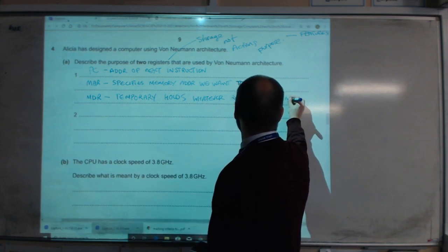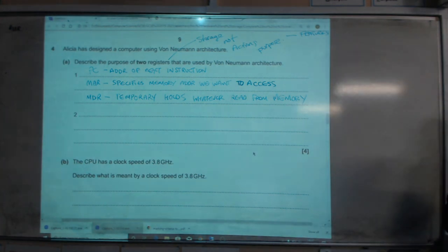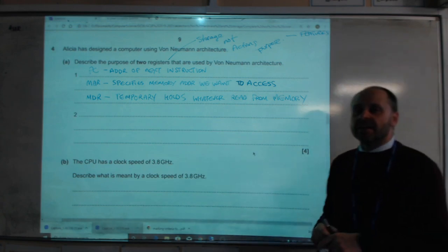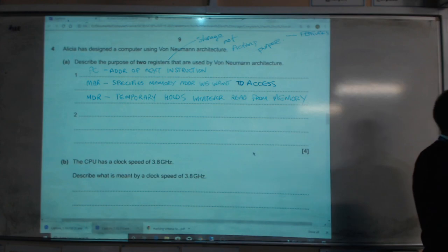Why am I saying memory and not RAM? Go on. Is it because there's more than just RAM which counts as memory? Yeah. It could come from RAM, it could come from the cache, it could come from ROM. All of those are primary memory. Right, so it's whatever we're reading, but also if the CPU has a value that it wants to store in memory, it goes in the MDR first.